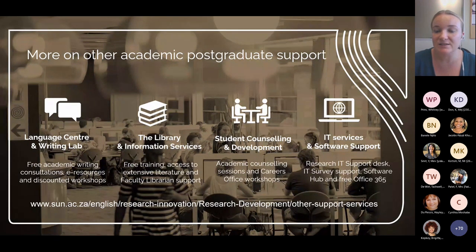And then last but not least, among some of the many support services that the university have is obviously our IT support and software support. At the university, in the last couple of years, they've set up a research IT support desk. If a staff member or a postgraduate student is looking for a specific type of research application, you can send an email to the support desk and they will advise you on what's available. Some of the queries in the past have been like a specific data analysis software. Does the university have that available, or do you have any recommendations?